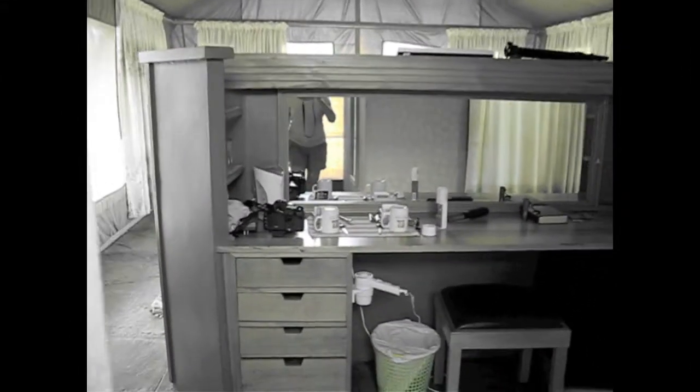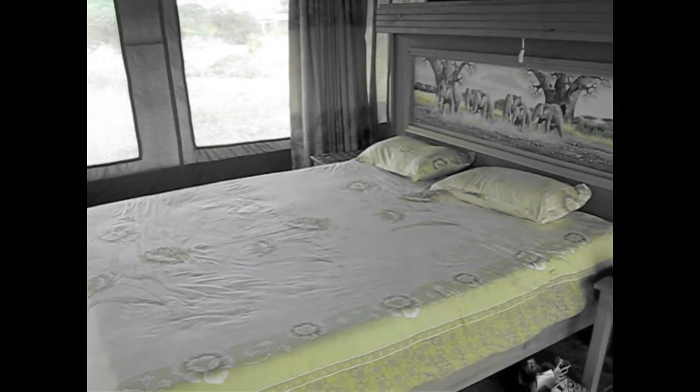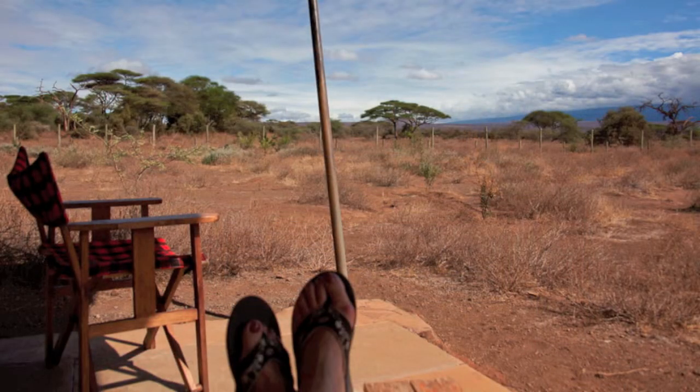Entrance into our tent. Here's the ceiling. Now, here's the outside. We have the last tent, so it's a screen you can see here. Here's the rest of our little tented room. Relaxing at the back of the tent.